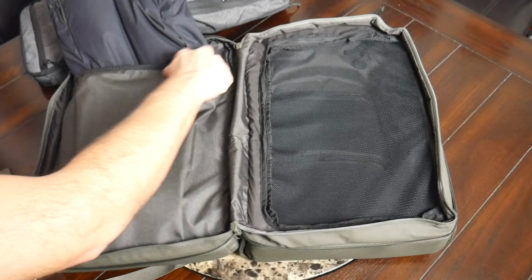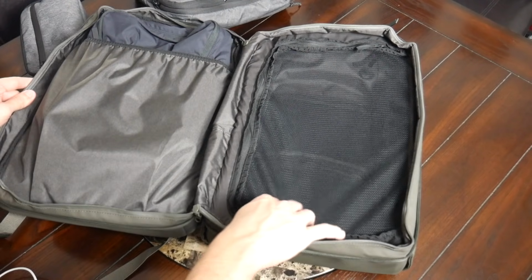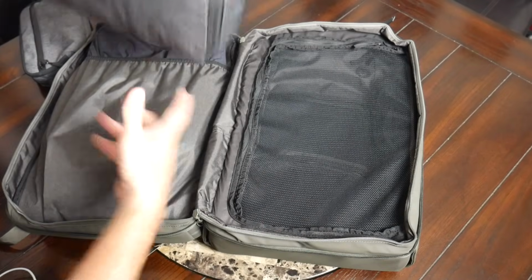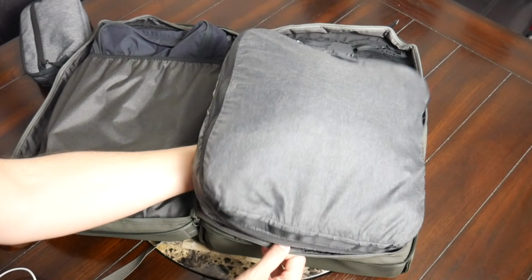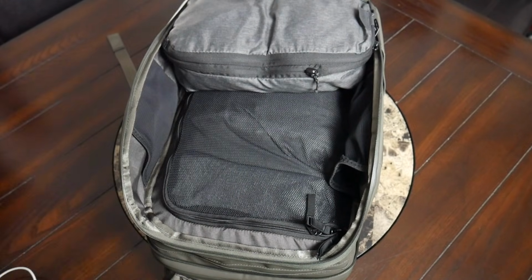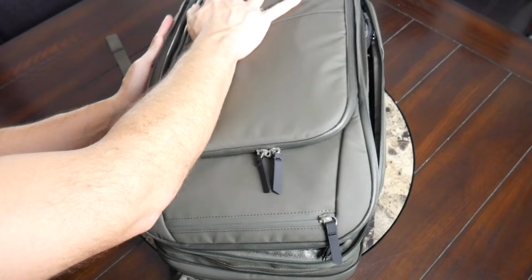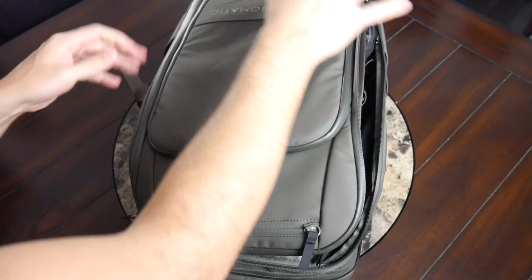You can use this slip pocket here for maybe an extra pair of shoes. That's where I'd probably put my Toms. And then you can fit the Peak Design compressible packing cube that I had here, the dop kit, and then an additional packing cube, some extra pouches or anything that you might need. And so, yeah, that versatility was always what really made the Nomatic travel pack stand out to me.